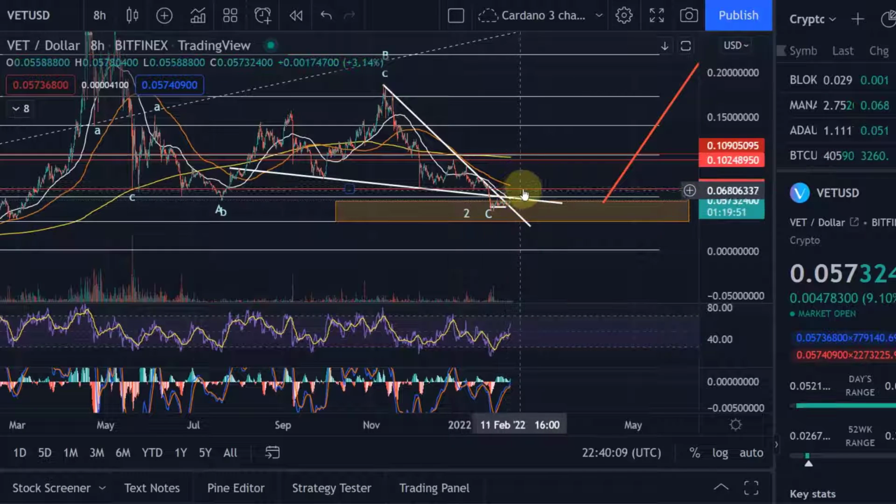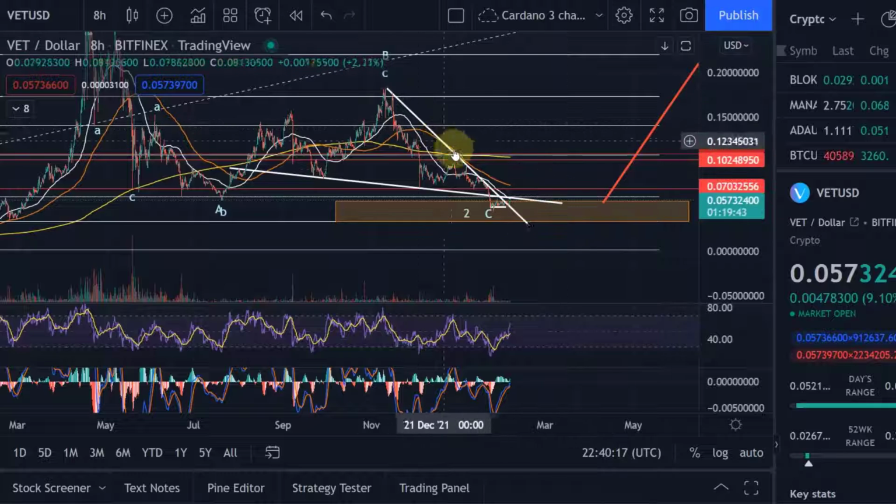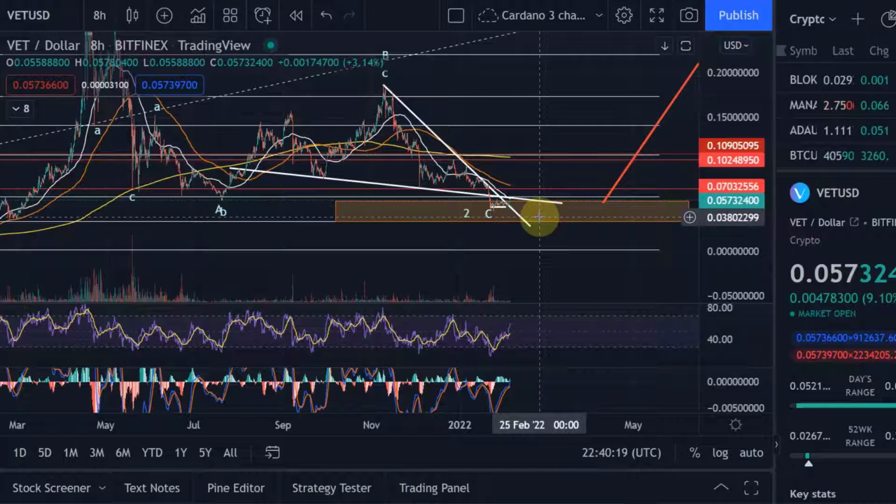And even if it pushes higher here, all it might be doing is just another series of lower highs. A lot of people are getting very bullish now that these trend lines were crossed to the upside, but I don't see it yet. I just don't see it yet.